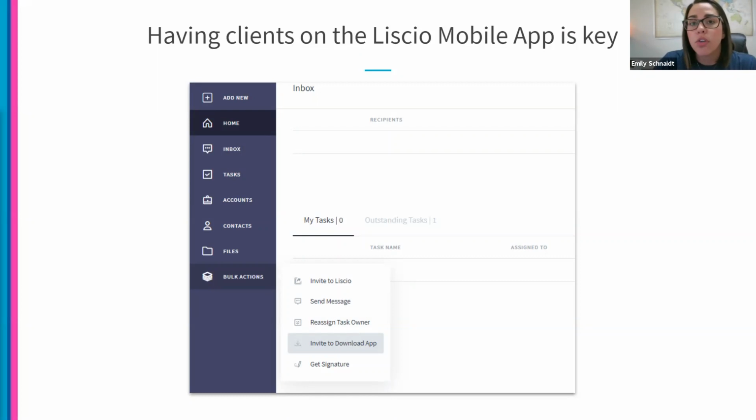And so a really good way of getting in front of your clients with the mobile app is inviting them to download the app. And you can actually do that right under bulk actions as pictured, and you'll just go to invite to download app. Now, once you do that, if texting is enabled, they can get it right to their phone, or they'll get the typical email invitation as well.